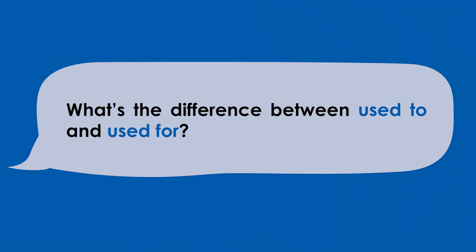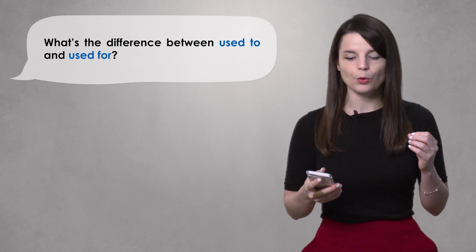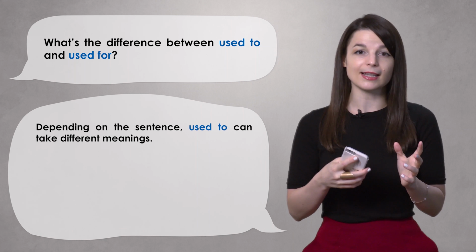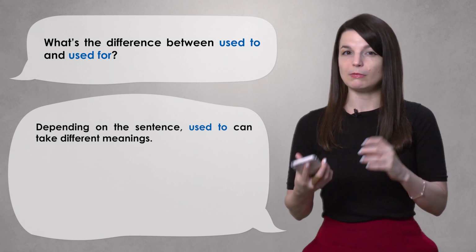Hi, Israel. Israel says, what's the difference between used to or used to and used for? Okay, well, it kind of depends on your sentence. So used to or used to, like I said when I read the question. So depending on the sentence, this word or this phrase rather can take different meanings.